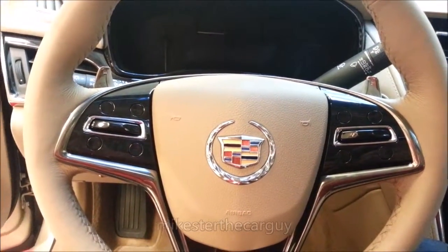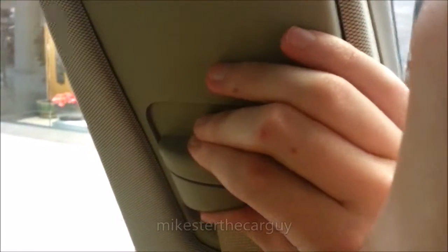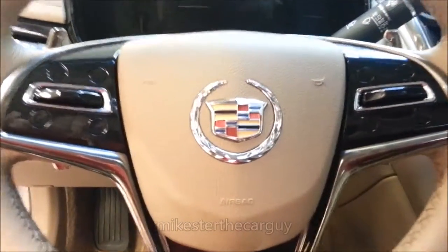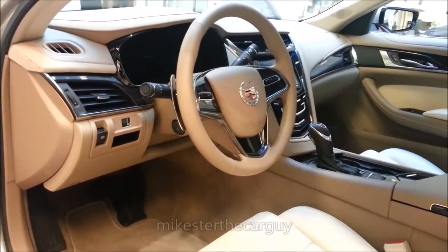What a nice interior. It's a huge step up for a Cadillac when it comes to the quality, safety, and technology features. Now let's go sit in the back seat of the 2014 Cadillac CTS.